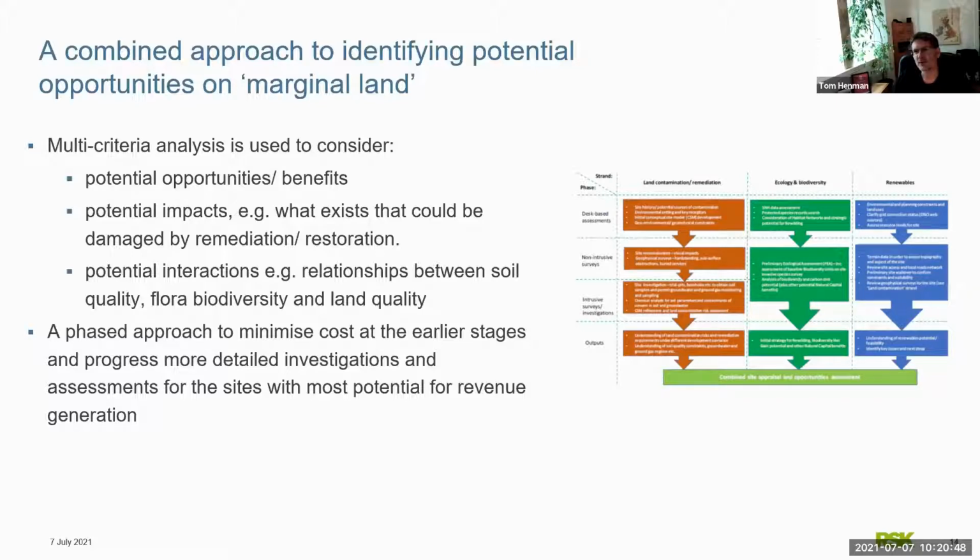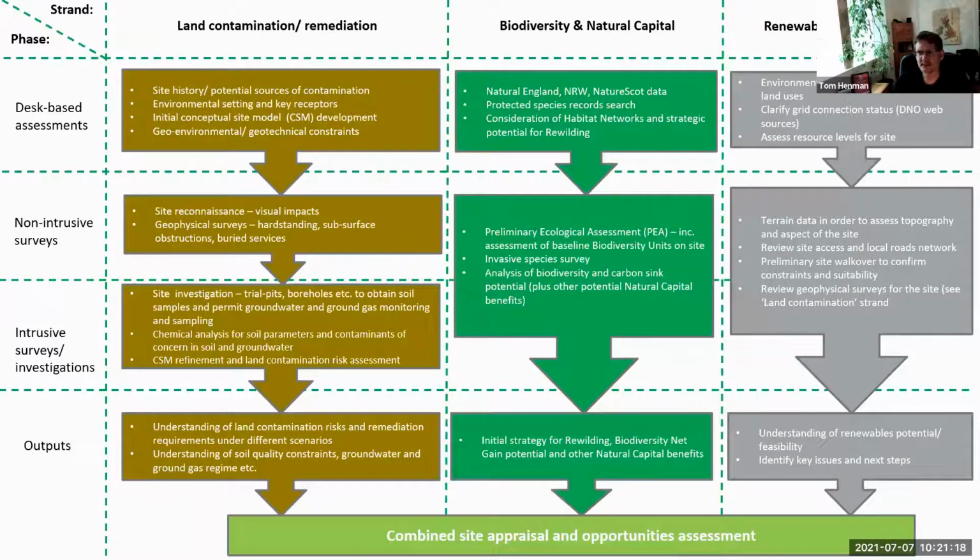Also thinking about impacts on soil carbon, which isn't very well understood in terms of brownfield sites. And clearly we want to be maintaining or, where possible, increasing the organic carbon we've got through these types of projects. And it's very much a phased approach that we developed to minimise costs at the earlier stages, identify the sites which have the most potential for revenue generation, working within those identified site constraints, and obviously minimising liabilities. Next slide, please, John.